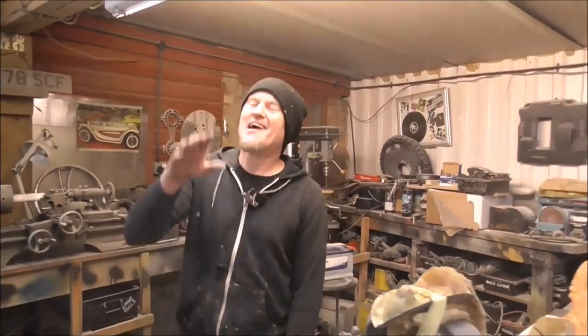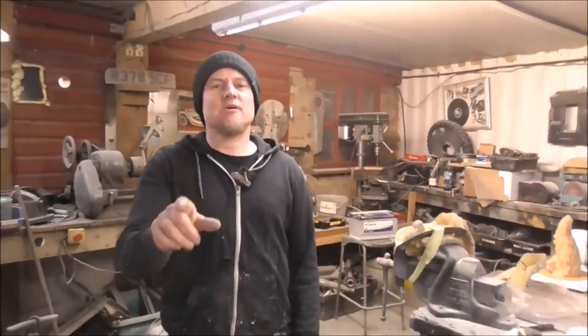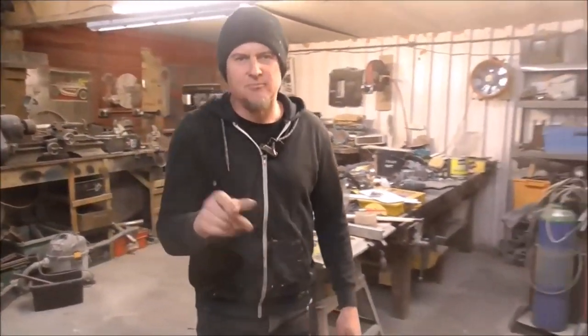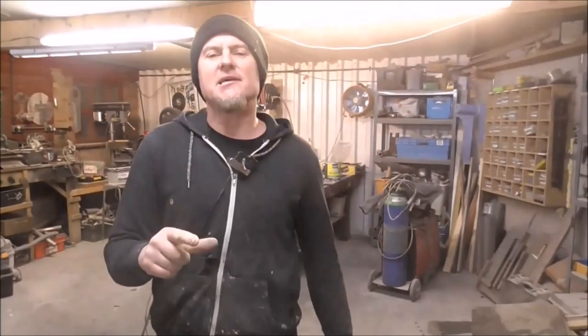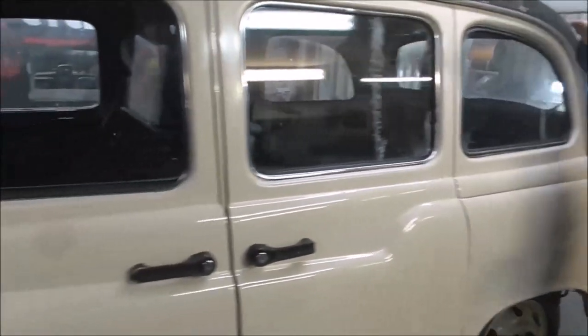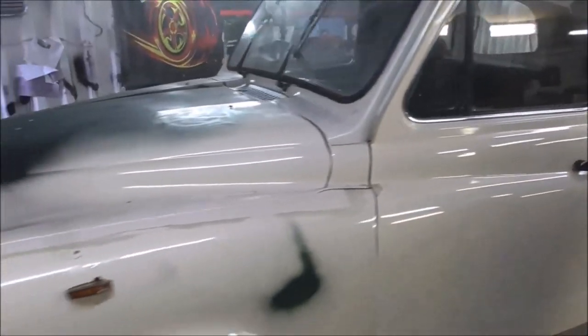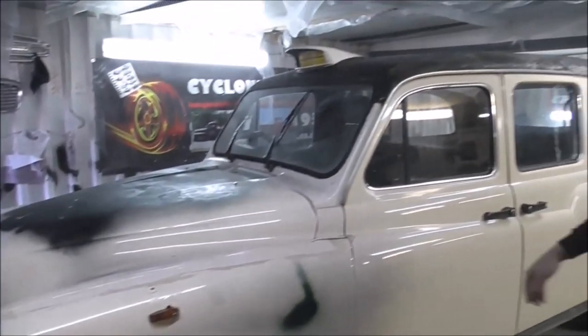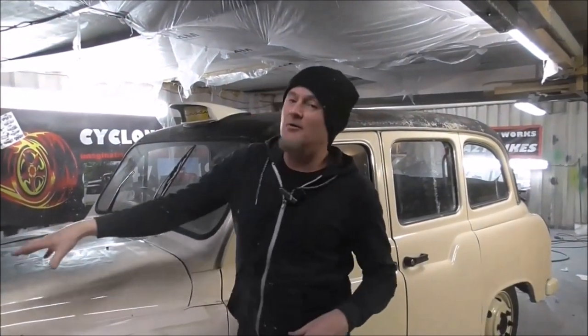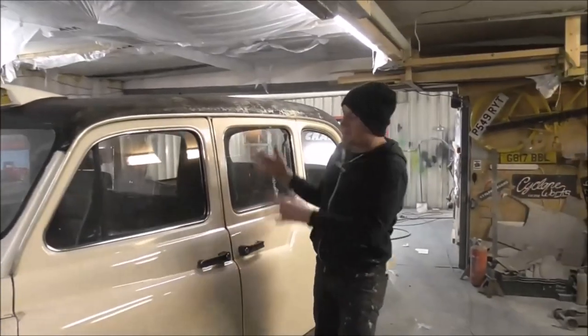Welcome to Custom Works. This is a big day. We're starting another enormous project. This one is going to be awesome, and we are basing it on, I don't think it's going to be any surprise, this taxi. So what are we going to do to this taxi? A little bit like last time, we're going to put the F100 front on this taxi, and it's going to have the cab as well.